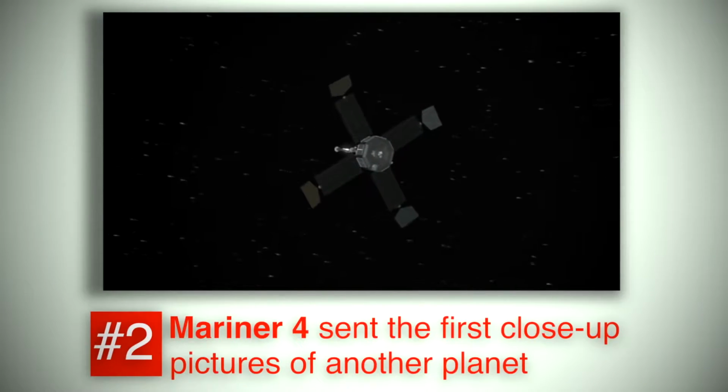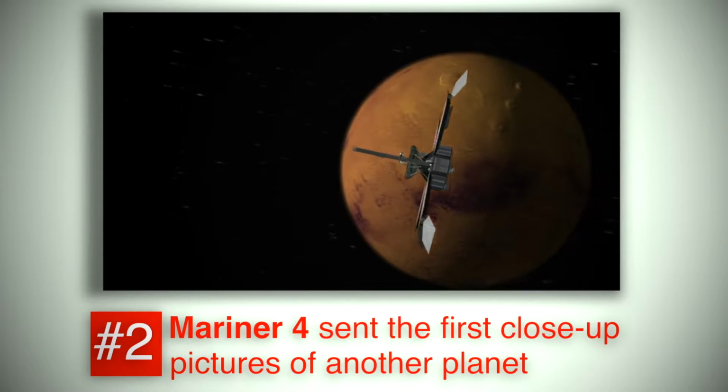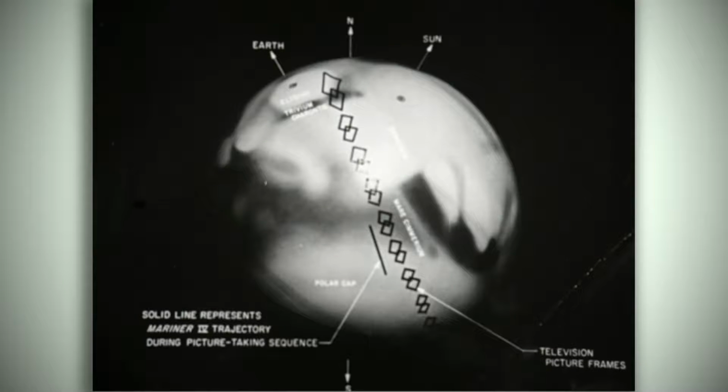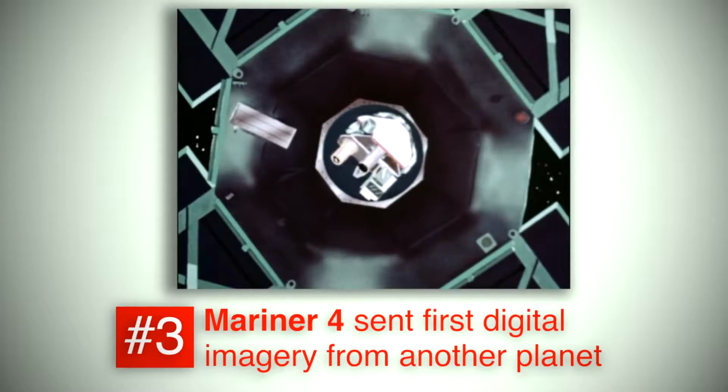Mariner 4 reached Mars on July 14, 1965, and took 22 pictures as it flew by. They were the first pictures ever taken of another planet from deep space. The pictures showed moon-like craters, shattering the idea of finding life on the surface, but opening the age of scientific Mars exploration.